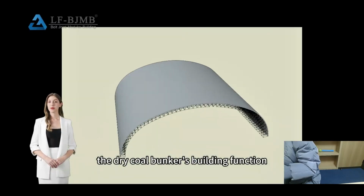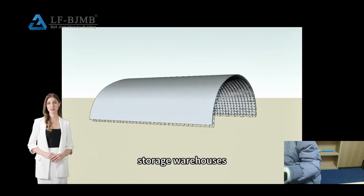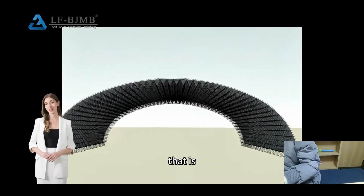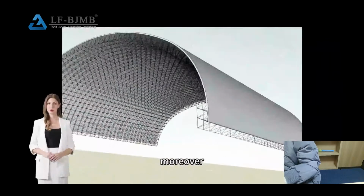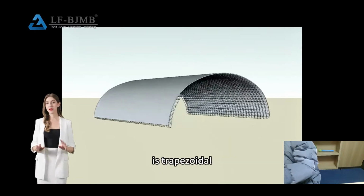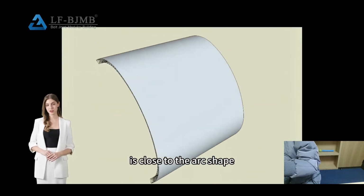The dry coal bunker's building function is mainly for large storage warehouses, so it must have a certain storage and working space. That is, the structure must meet certain clearance requirements. Moreover, the cross-sectional shape of its effective use space is trapezoidal, and the envelope of the workspace is close to the arc shape.